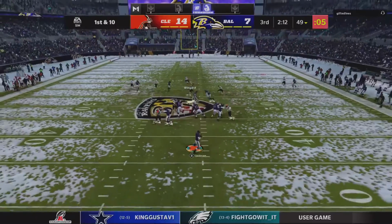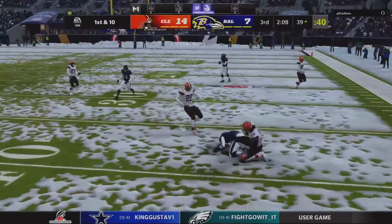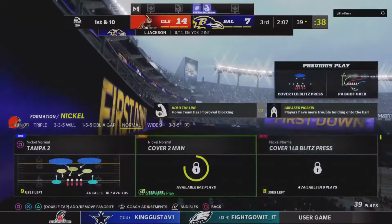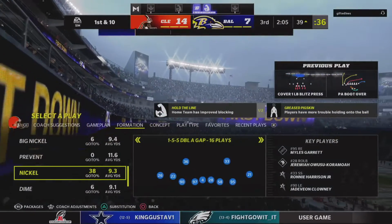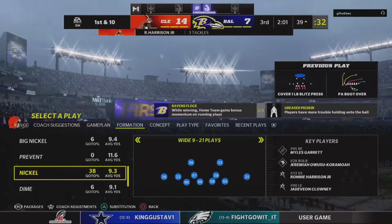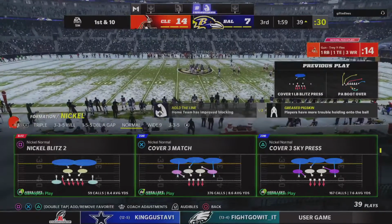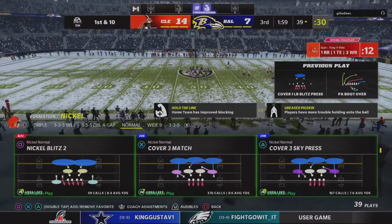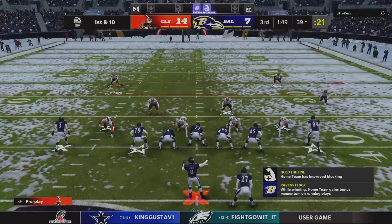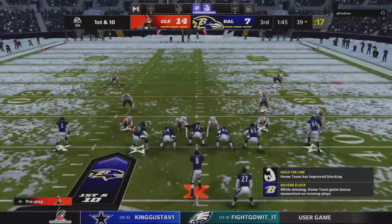On 1st and 10, it's Jackson. The hook up on the right side to Hopkins. And they'll get him down as he's inside the 40. A couple of first downs right in succession, and this is an offense that could really use a good drive, and they're off to a fast start here. So a 1st and 10 upcoming from Browns territory now at the 39-yard line.